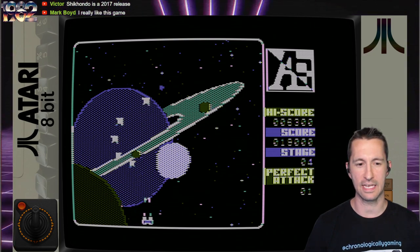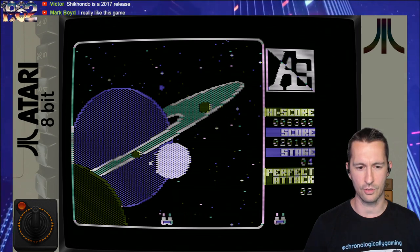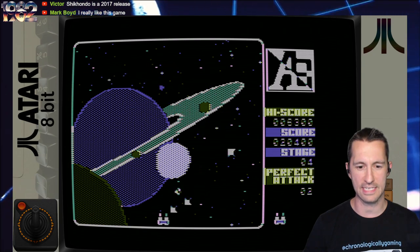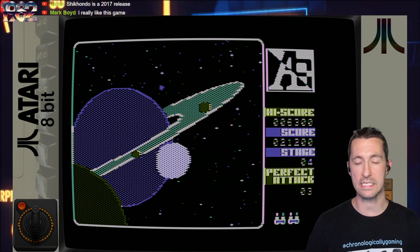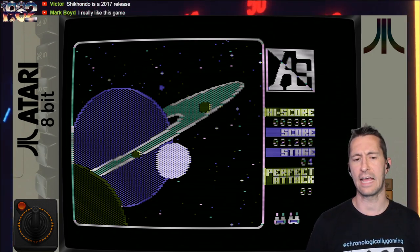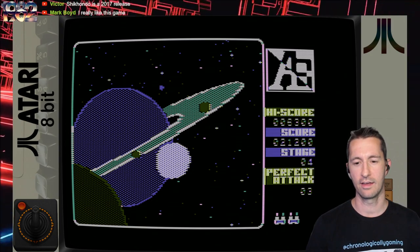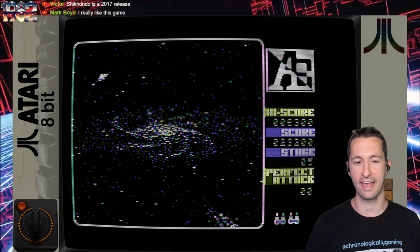Different music for every stage and different screens to play on makes this another winner. There it is. Perfect attack again. Get it, get it. Got him. Two. Let's try for three. See, he's doing loops around Saturn. So cool. Oh, we did it. Three. We're going to stage 5. I think 5 is the last stage, and then it loops after that. You can do it. Yeah, there we go.